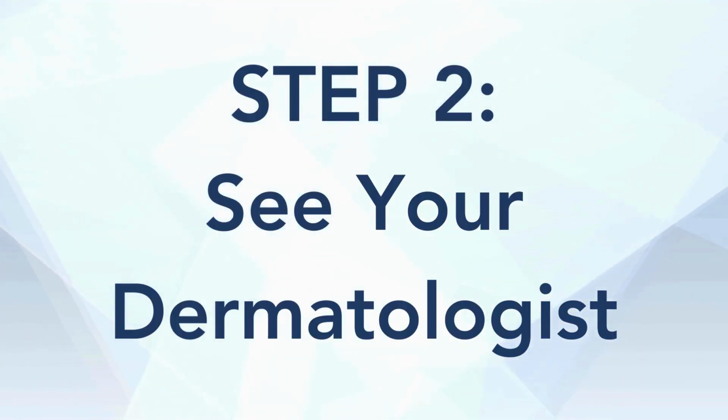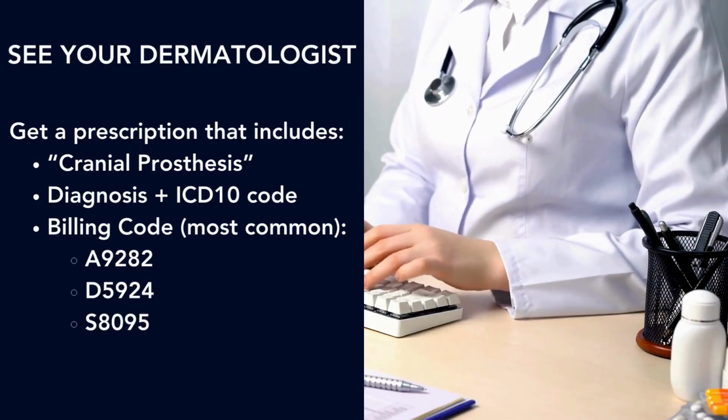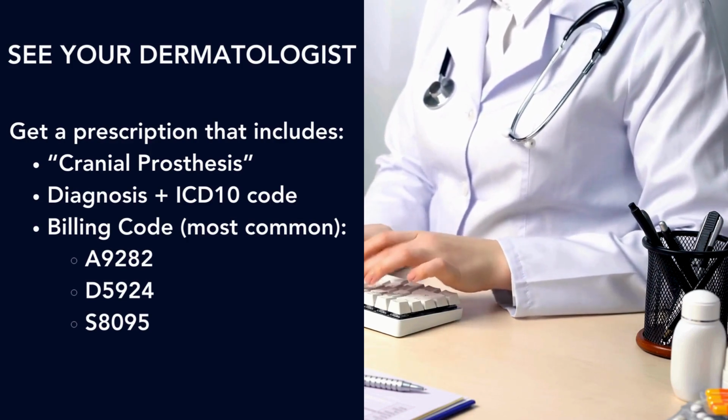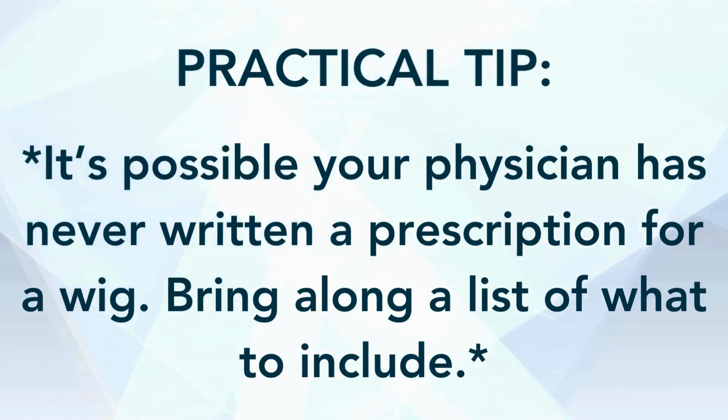Step two, the most fun of all, see your friendly dermatologist. Get a prescription that says most likely cranial prostheses, the diagnosis, the ICD-10 code, and the billing code that you talked to your insurance about. Another practical tip, it's possible your physician has never written a prescription for a wig or a hairpiece, so include a list of everything that you're supposed to include on the prescription, because oftentimes there's a lot of misinformation here, there, everywhere. This will just streamline the process.